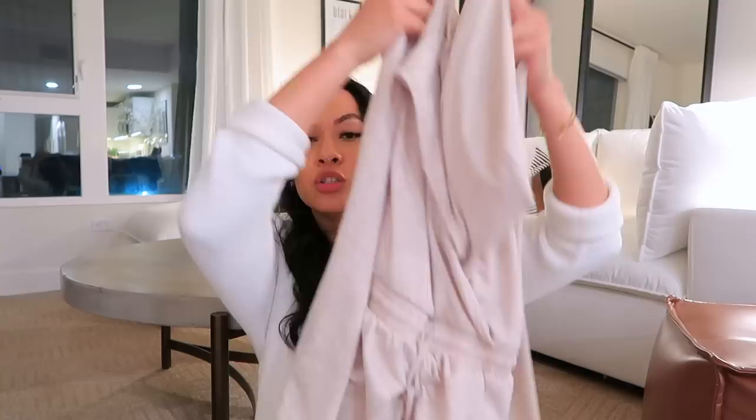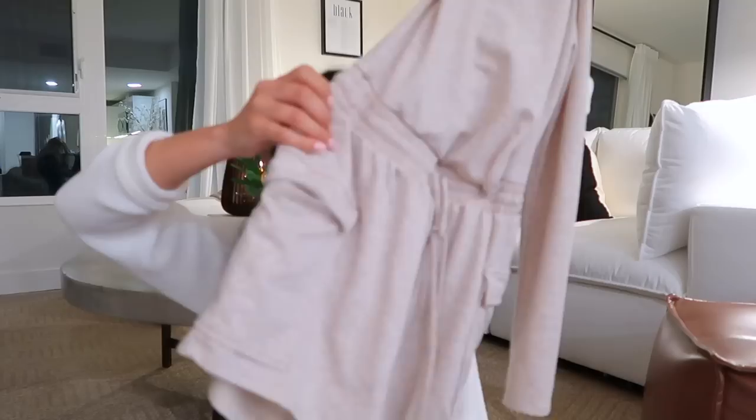Yeah, then I got this romper as well, but it's more of a sporty casual one. I got it in gray too, but I'm not going to take the gray. I'm just going to take this beigey one. Hold on, let me turn down the brightness because it's a little bright in here. This is what it looks like.